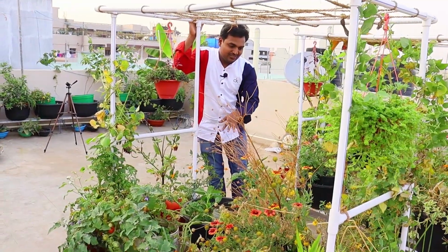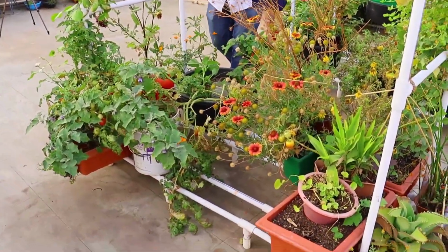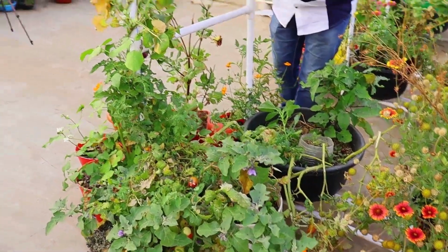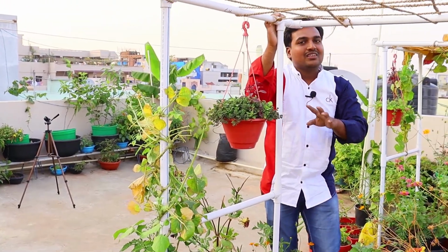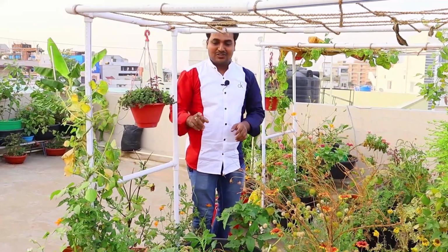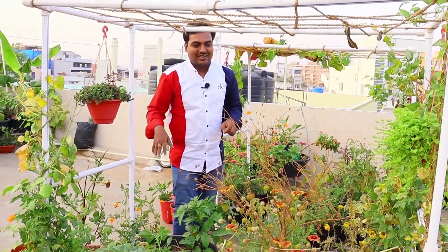So how do we use this creeper stand? Just place a few pots on the stand at the bottom and plant a few creepers. They'll climb all the way up. Right now I don't really have good creepers. It's still empty. I need to prune the old plants and plant new saplings, so that is still balanced from my end.